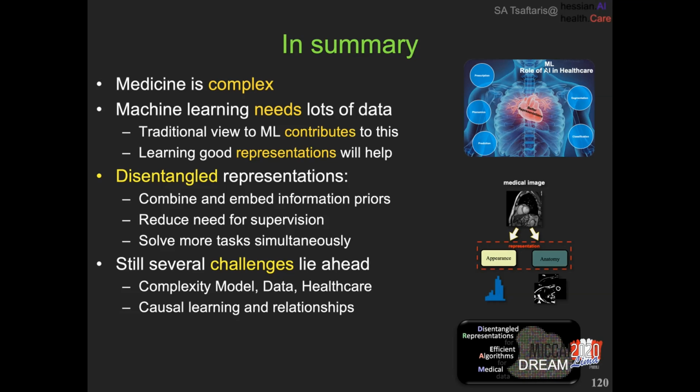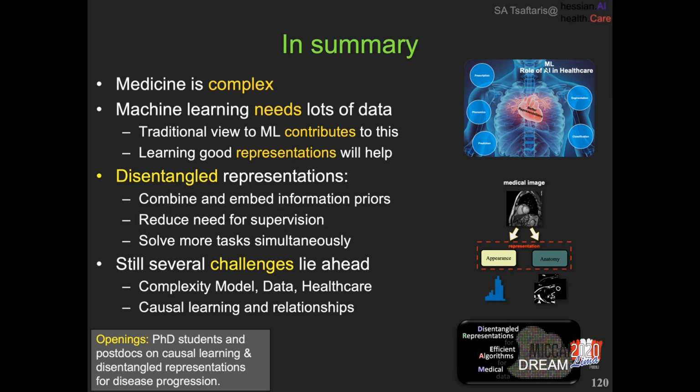But don't get me wrong, there is a tremendous amount of challenges lying ahead in terms of the complexity of the models, the data themselves, the healthcare implications, the causality relationships, and so on. And we have a number of big grants, one paid by Canon Medical and the Royal Academy of Engineering. So if any of you is interested in tackling this further, please drop me a line.